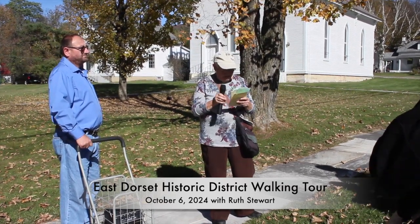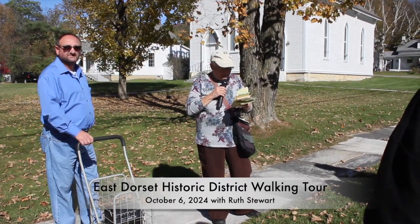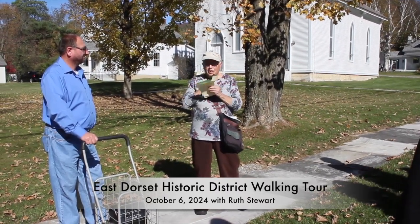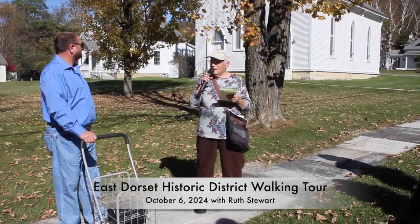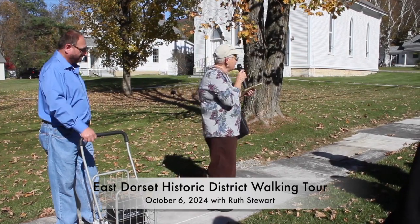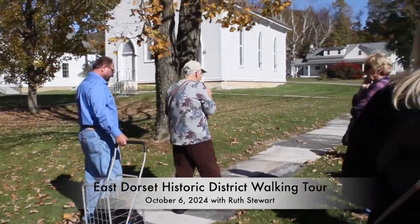In 1998, they got a grant from the Preservation Trust of Vermont to restore the steeples and handrails and chimney foundation. Unfortunately, today its congregation is very, very small, and they are at a crossroads of what the future of this church will be. Let's walk east.